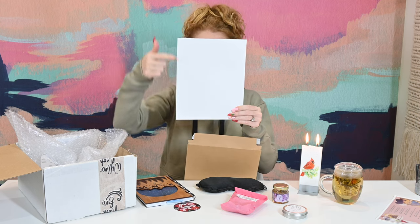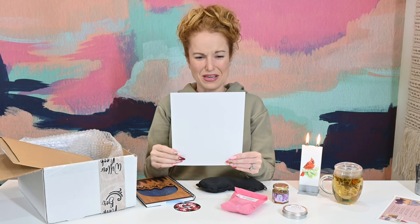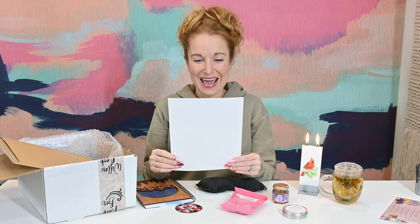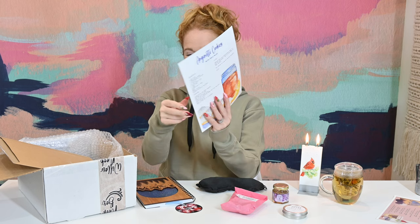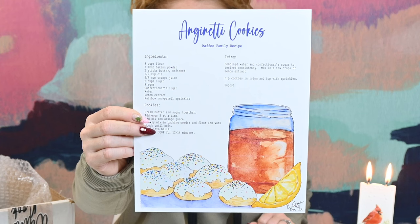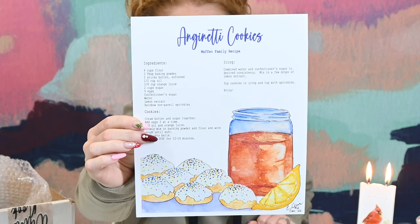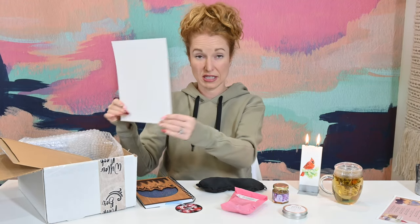Okay, I was like, I don't know if there's anything on there. This is a family recipe for Anginetti cookies. Who knows what those are? I wonder if I've eaten them before and didn't realize it. I didn't know the name. If they look like that, then they look familiar. So you can frame this and put this in your kitchen, and you can leave it in your frame in your kitchen or hanging on a pots and pans wall until the next quarter.